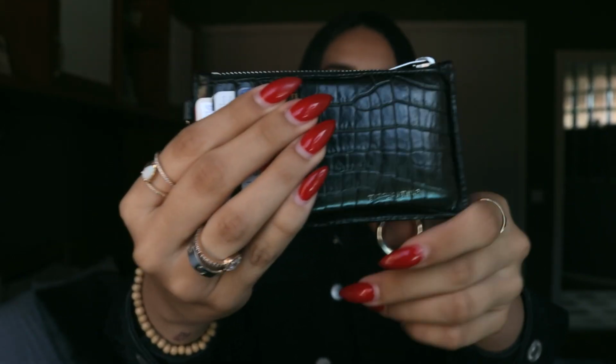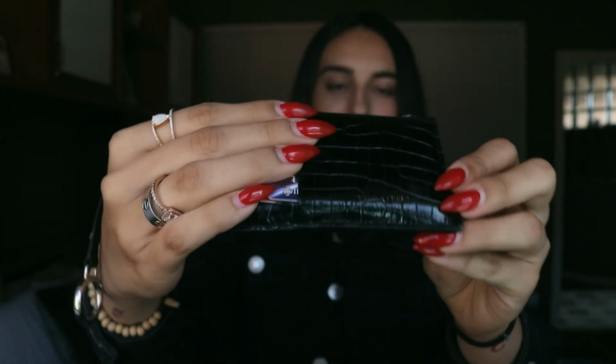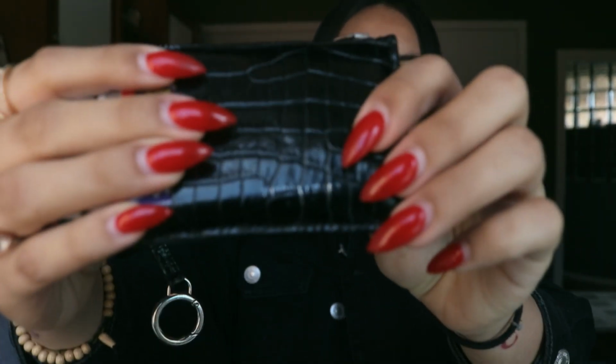My next purchase was my first purchase from YSL. This is my favorite brand ever. Everything from the men's collection to the women's is just so beautiful. And this was my first purchase. It's just a card holder, a croc embossed card holder, and it says Saint Laurent right there in silver.